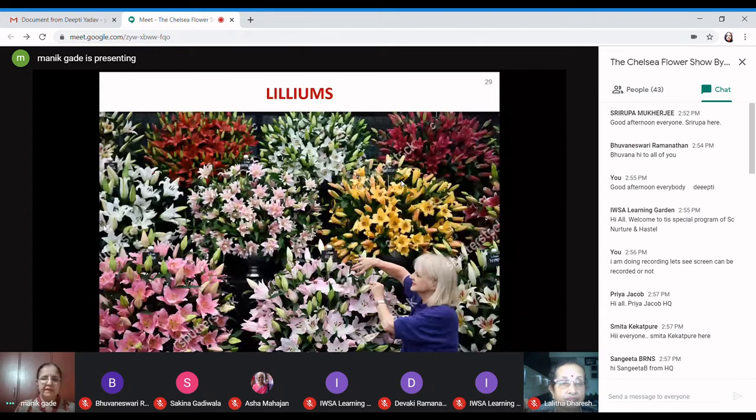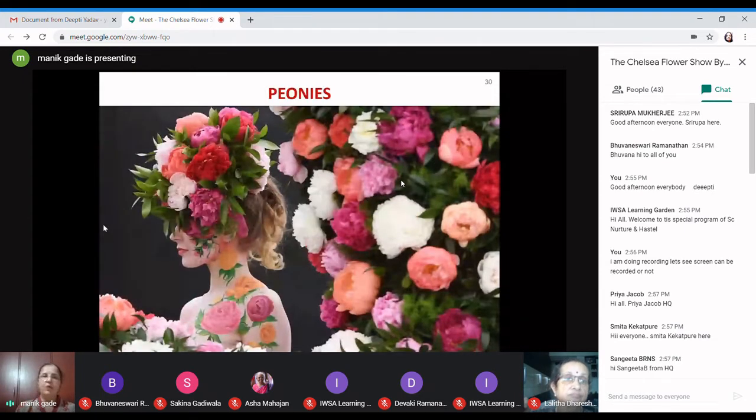These are peonies. They are very colorful, somewhat like roses, but are prettier than roses. At one of the Chelsea shows, a nude model walked with painted peonies all over her body and fresh flowers as headgear. That must have been quite a show inside that big showplace.